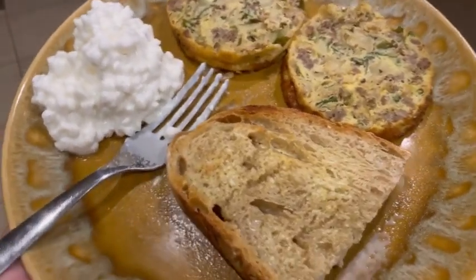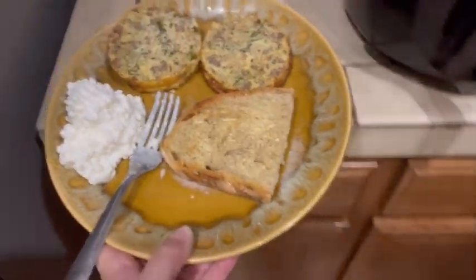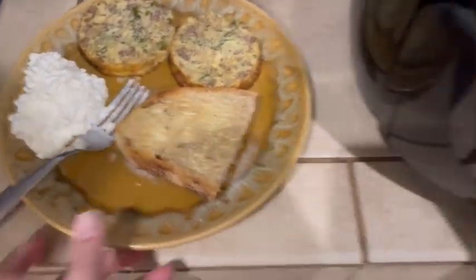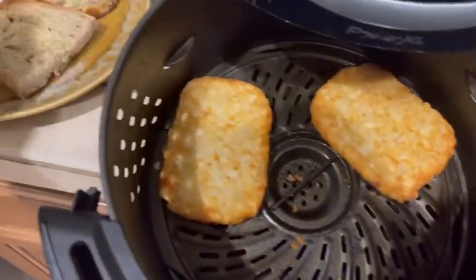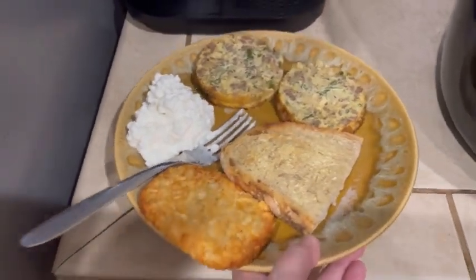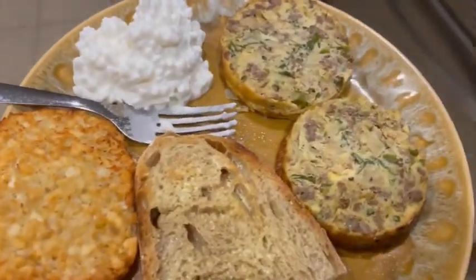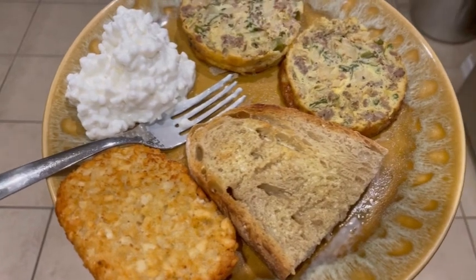All right, this is my breakfast. Actually, this is not my breakfast. I made these hash brown patties. My son said he wanted some too, so I woke up like starving this morning. So I was like, yeah, I just need all the food. I only put the cottage cheese on there because I'm trying to get to 30 grams of protein.